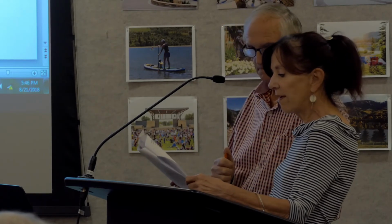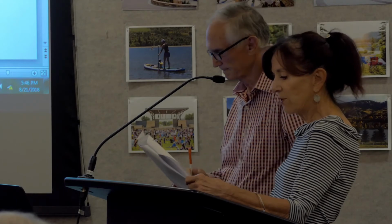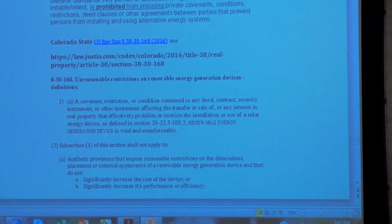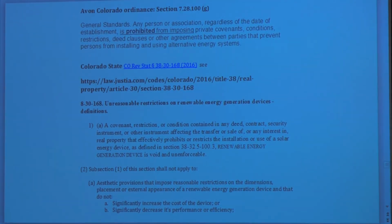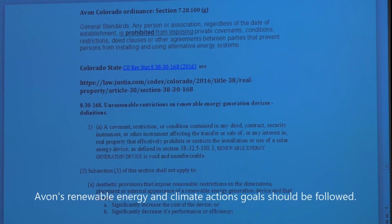On a local level, Avon's town attorney has reiterated that Avon also has its own general standard, which states that, quote, any person or association, regardless of the date of establishment, is prohibited from imposing private covenants, conditions, restrictions, deed clauses, or other agreements between parties that prevent persons from installing and using alternative energy systems, unquote. He does not say that Avon or the Planning and Zoning Committee is exempt from complying with this standard or can ignore Avon's goals of encouraging solar, decreasing greenhouse gases, addressing global warming, and becoming a green and more sustainable city.